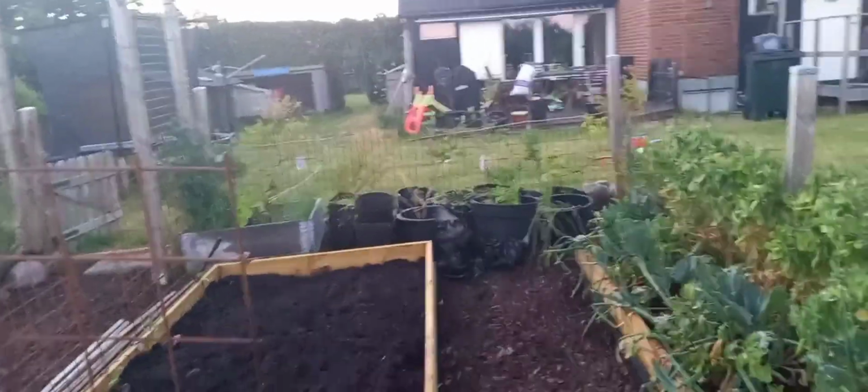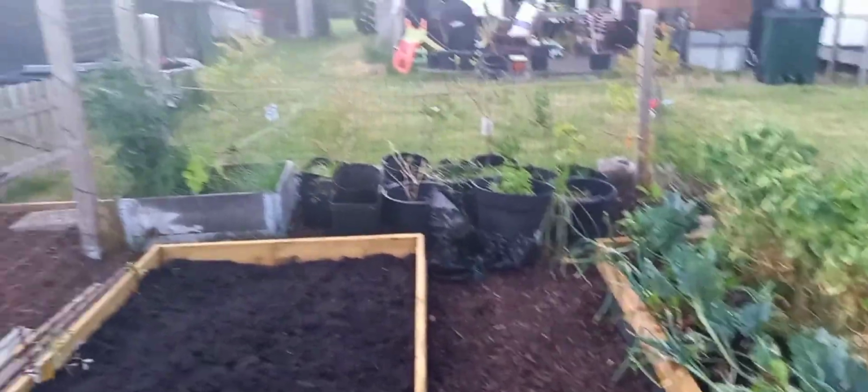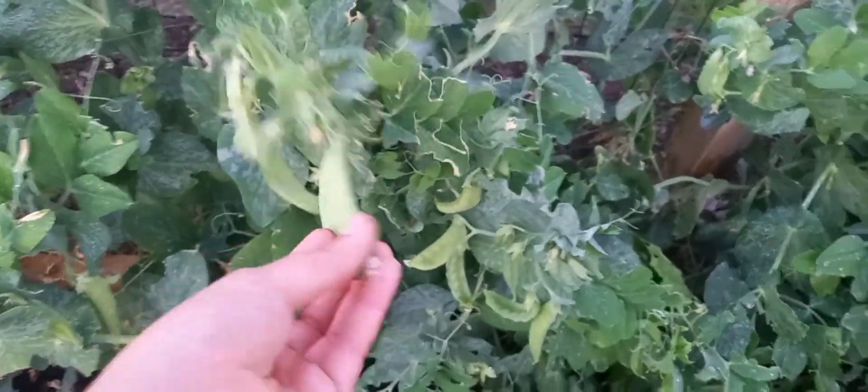Okay, it's not perfect. It's not done. But these beds are planted. And those buckets need to find new homes that are on purpose. These Calvin Wonder peas are dying, so you need to harvest those. But these Oregon sugar pods are doing great. They're getting a little big because I need to harvest.